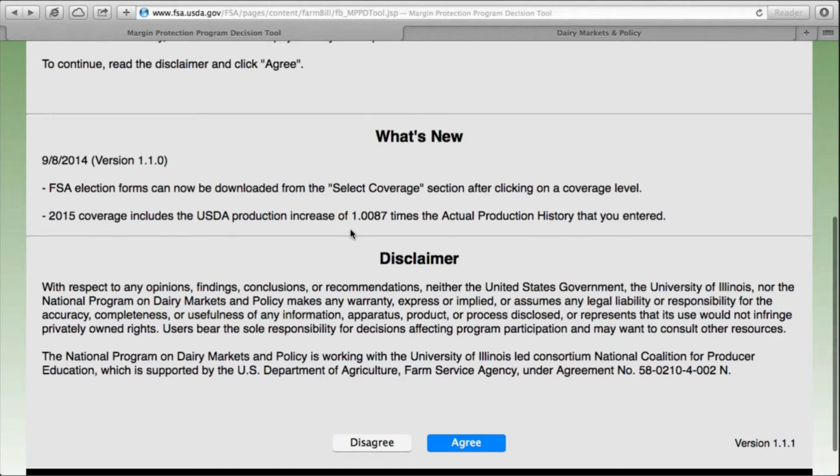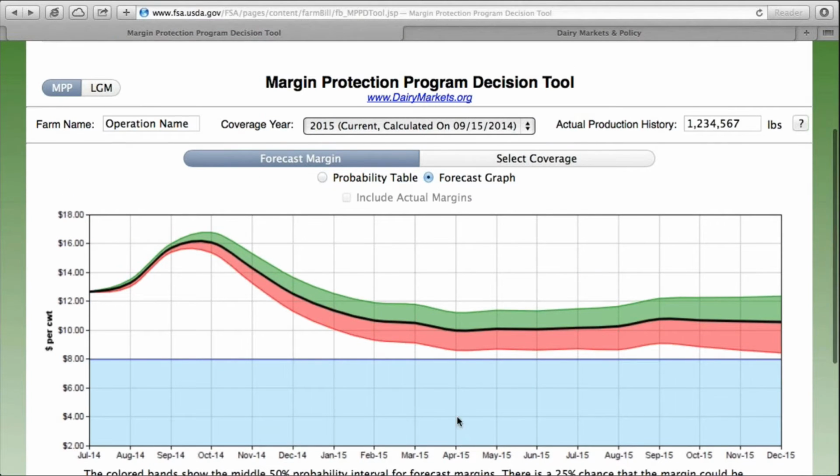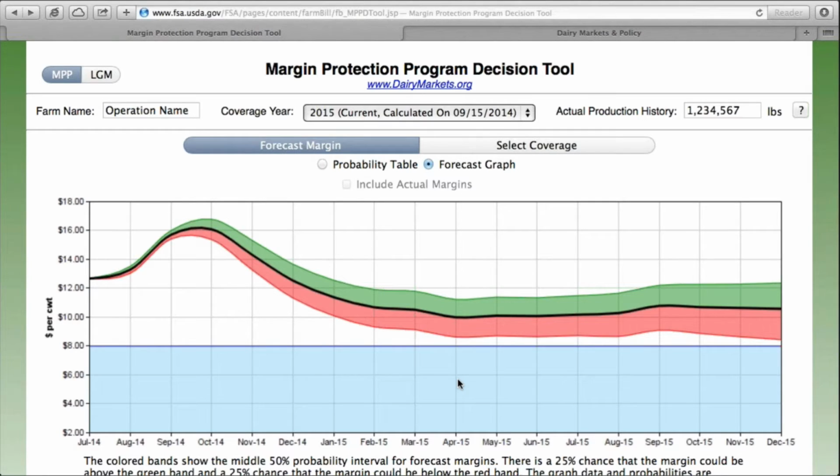And finally, there's a risk disclaimer that says, with respect to these decisions here, you are making an independent risk management decision. And once farmers agree to this, they're launched right into the tool. So this is the first thing you see. This is the MPP margin forecast through the next coverage year, 2015. And as you can see here, it's calculated using yesterday's market prices.